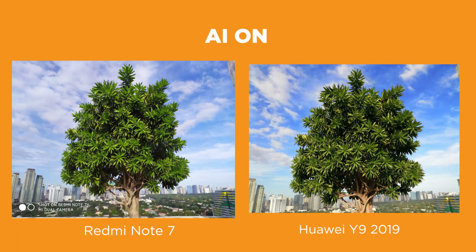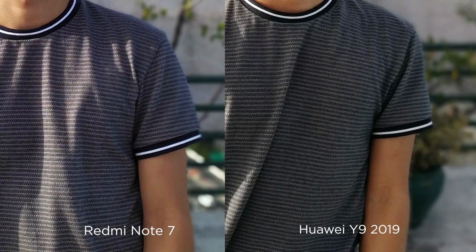Moving on to portraits of Pharrell, I feel like most people would be drawn to the Y9 2019 shot, and that's mostly due to the higher contrast and sharpening. Although for me, the Redmi Note 7's shot seems more faithful to reality. And I prefer the bokeh effect coming from the Redmi's as well. If you zoom into Pharrell's left forearm, you can see that the cutout on the Y9 didn't handle it so well, so yeah, that's kind of weird.